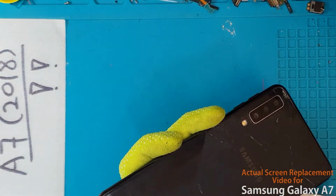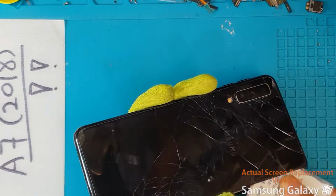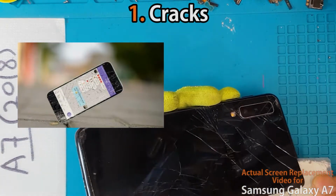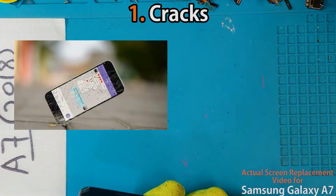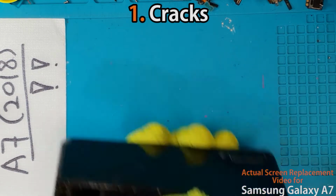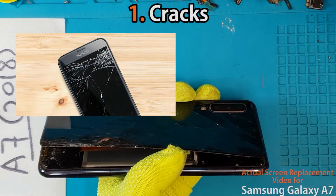The first problem that we encounter in the shop on displays are cracks. Yes, these are noticeable or subtle cracks on the front of a device, and this is the most common. The reason for these is, one, the phone was dropped. When you take it out of the pocket, when you're making a call and drop it to the ground, especially concrete or hard surfaces, you can crack it.